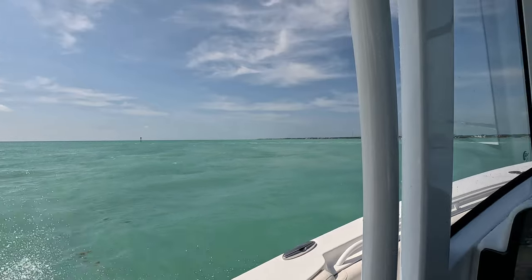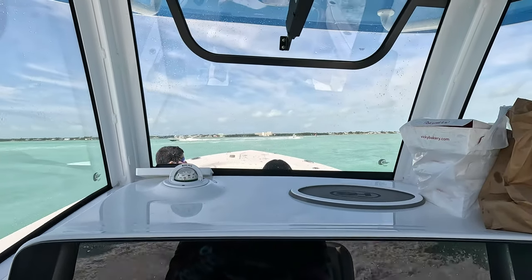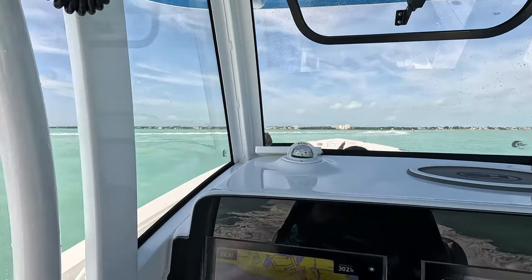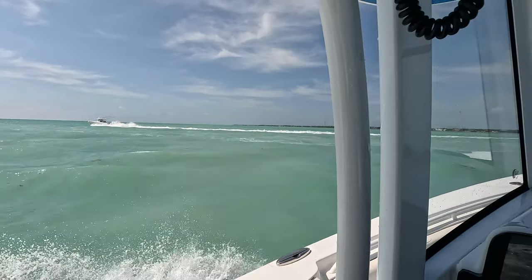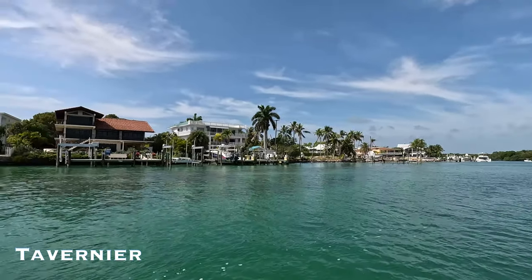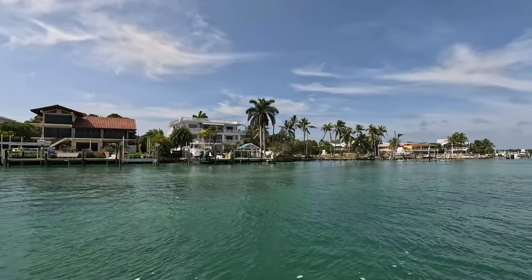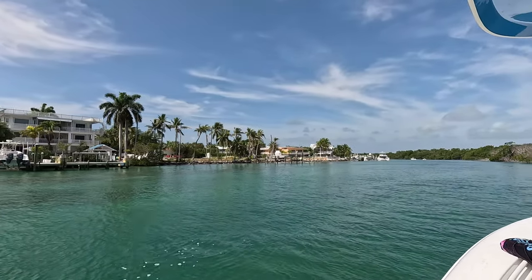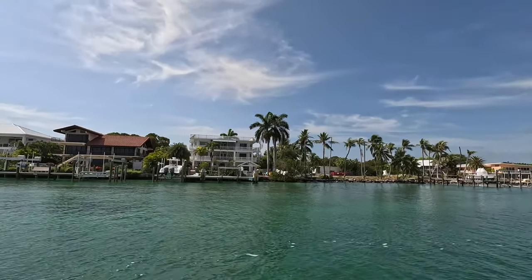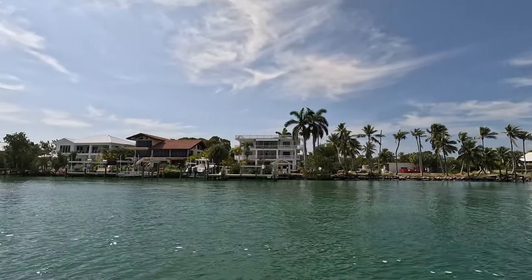Choppy through the outside, so we're coming in here to Tavernier Creek. We're gonna come in the rest of the way to the bayside. I always enjoy looking at the nice, beautiful homes while we're going in the no wake zone here. Beautiful houses here. One of the most expensive houses in all of the Keys are right here in Tavernier.